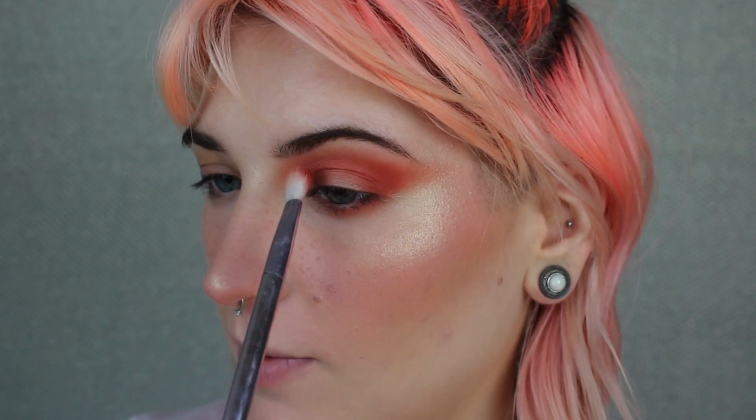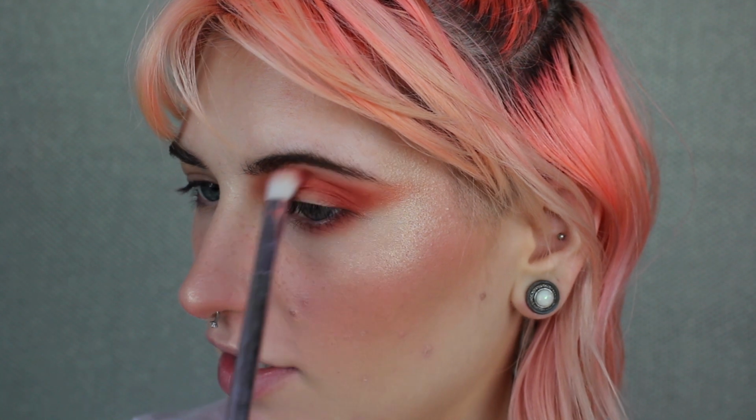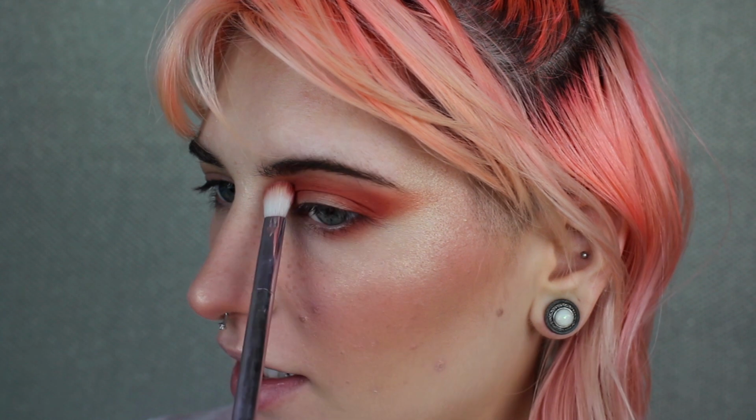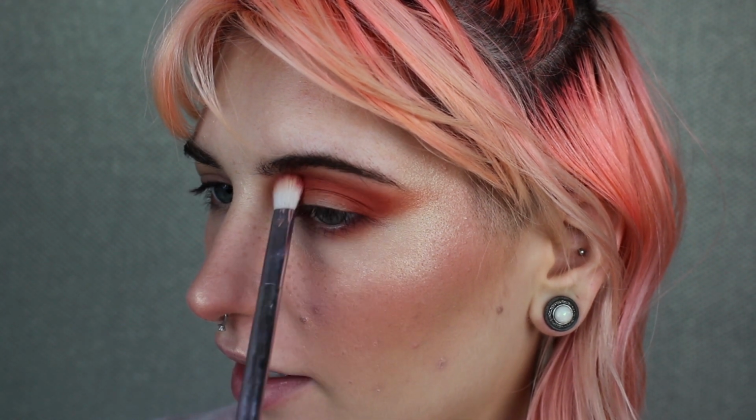I feel like I need to add a little bit more Seed Money through the actual crease, so I'm just using the brush without dipping into any more product, just to build it up in here just a little bit. I felt like it was getting a little lacking. And I'm just going to go back through with that first brush to again buff and blend.